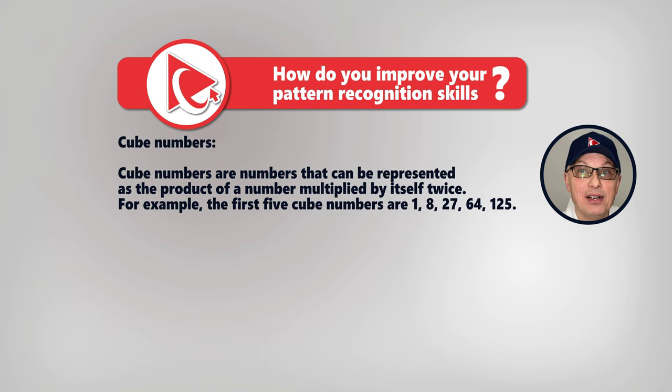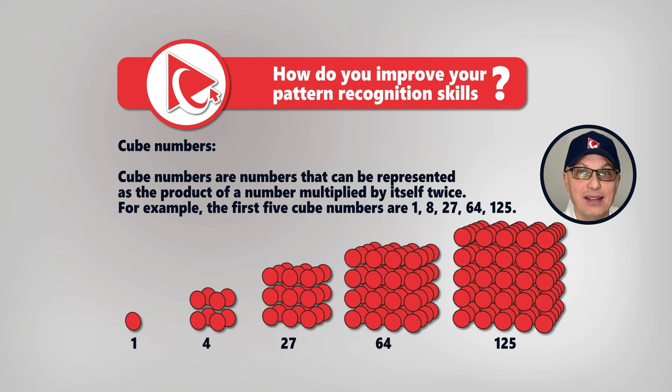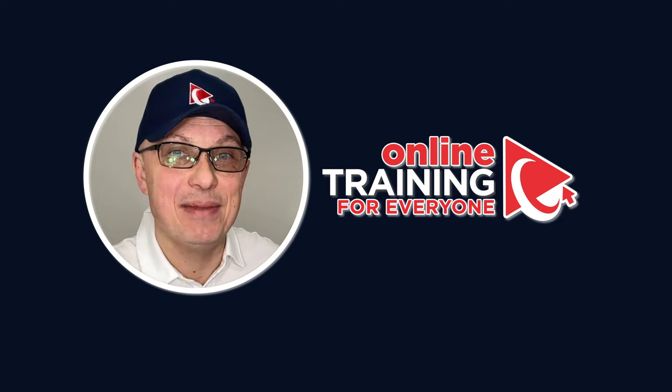Cube numbers are numbers that can be represented as a product of a number multiplied by itself twice. For example, the first five cube numbers are 1, 8, 27, 64, and 125. Because 1 cubed is 1, 2 cubed is 8, 3 cubed is 27, 4 cubed is 64, and 5 cubed is 125. Do you know any other interesting numerical patterns I didn't mention here?